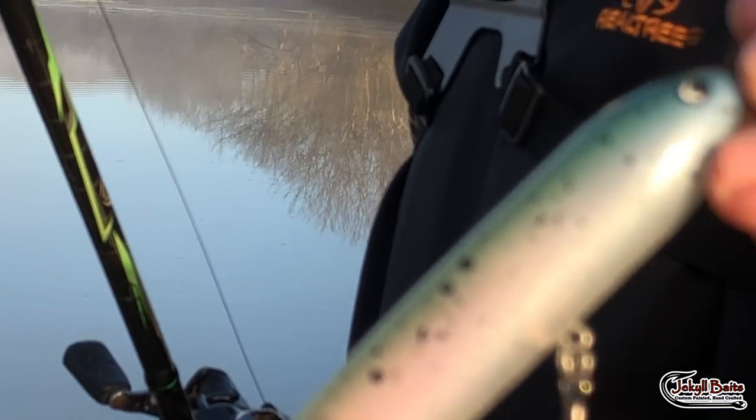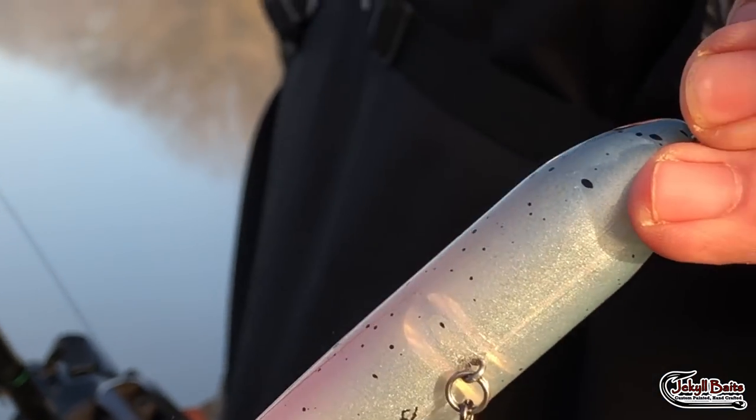Which one is that that you're throwing? Oh, is that a Jekyll? Is that the trout Spook I painted? Yeah. Nice. Yeah, I'd love to see something bust on that.